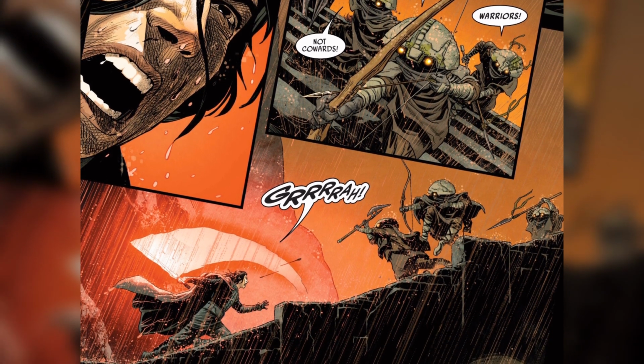It feels like just the other day we were getting into some of those initial runs by Jason Aaron and Kieron Gillen for the Star Wars stuff over at Marvel. But I really enjoyed this one. I can't wait to go to my shop and actually pick it up. I read this digitally just so I could really get on board and do a review.